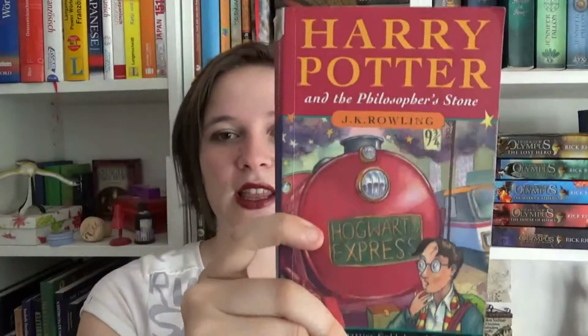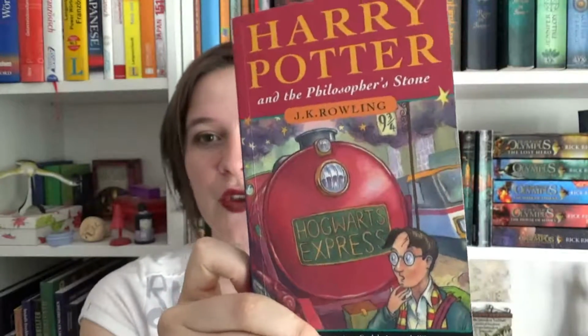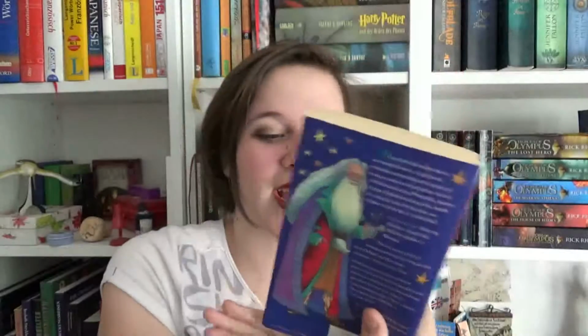The first book I'm going to compare is everybody's favorite childhood memory, and that is, of course, Harry Potter and the Philosopher's Stone. This is the UK edition. You can see there is the Hogwarts Express and Harry Potter looking confused. It's nice and red. The back is blue and there's Dumbledore. So, all in all, I really like this edition. I think it captures the essence of the story, and it's really fun.